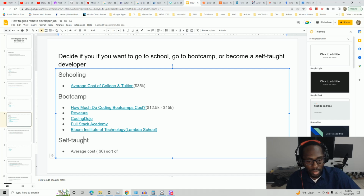If you need to find stuff, you have to just figure it out through Google searching, and there's not really an outline or someone guiding you on how to do it or what you should learn properly. So that might be the downside, and there's probably other downsides too. But let's continue.